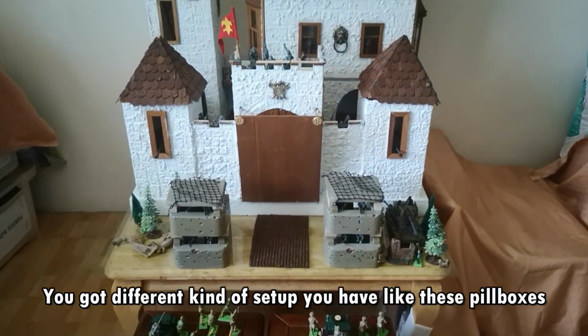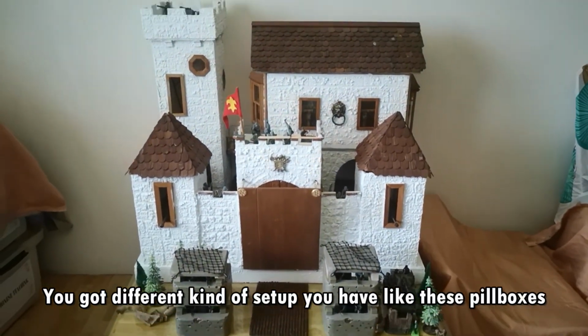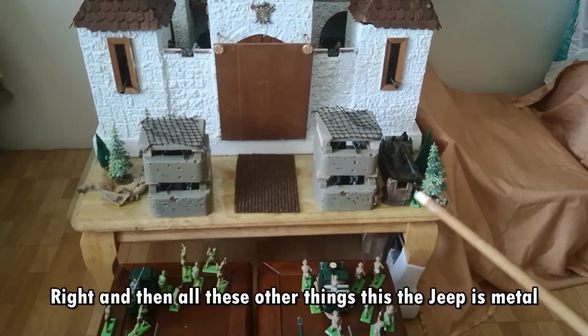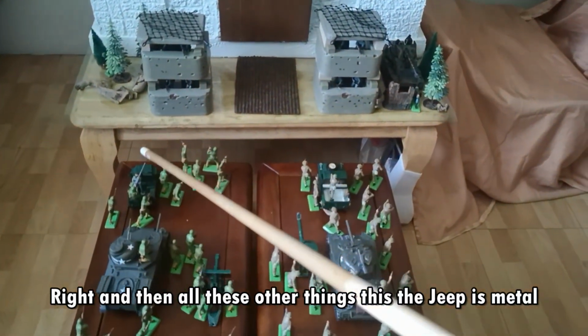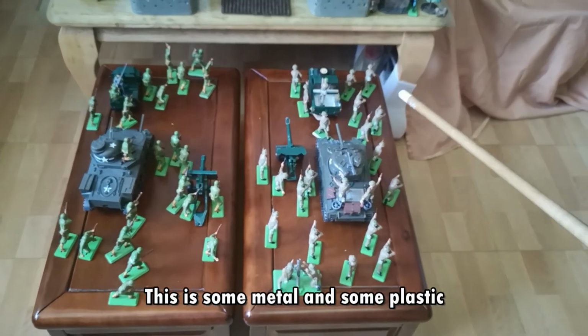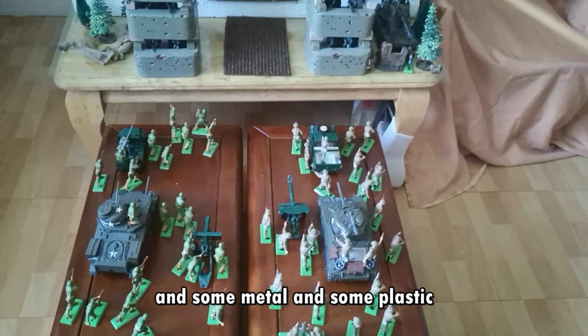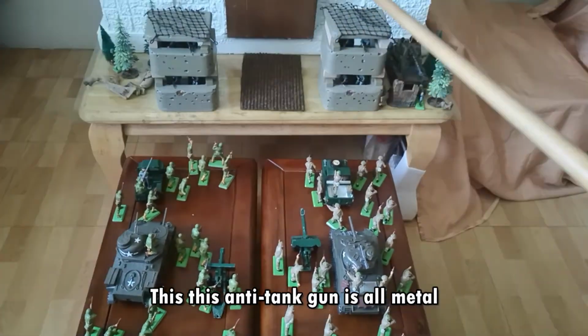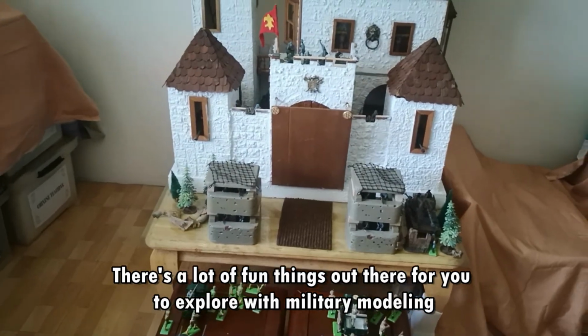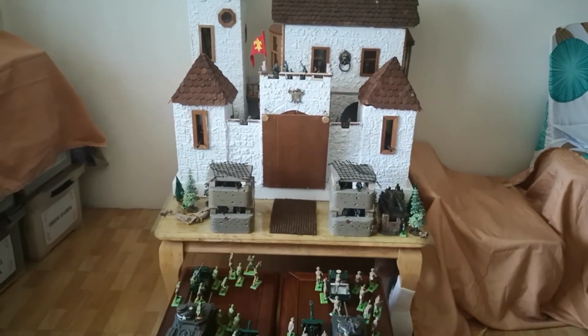You've got different kinds of setups, like these pillboxes. I didn't make those. Those were already made, right? And then all these other things. This Jeep is metal. This truck's metal. This is some metal and some plastic. Some metal and some plastic. This anti-tank gun's all metal. This one's all plastic. So there's a lot of fun things out there for you to explore with military modeling.